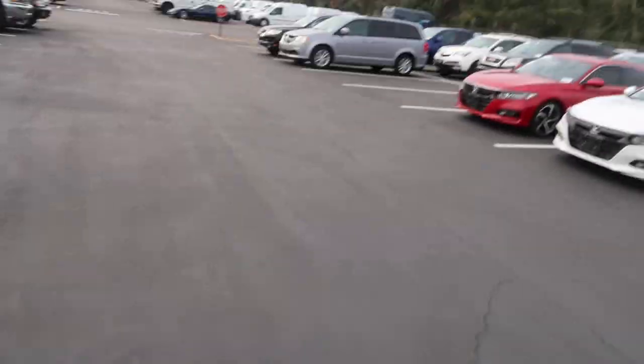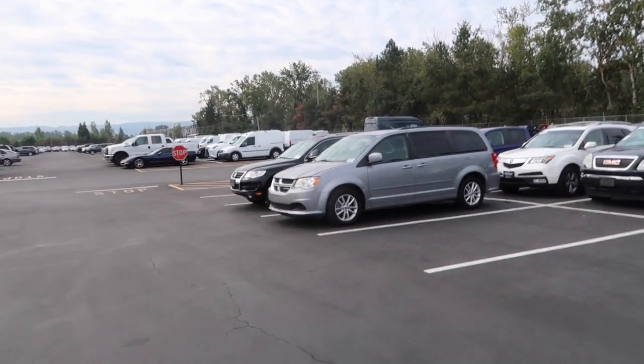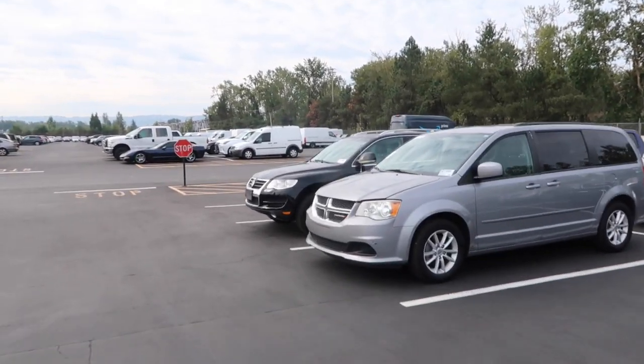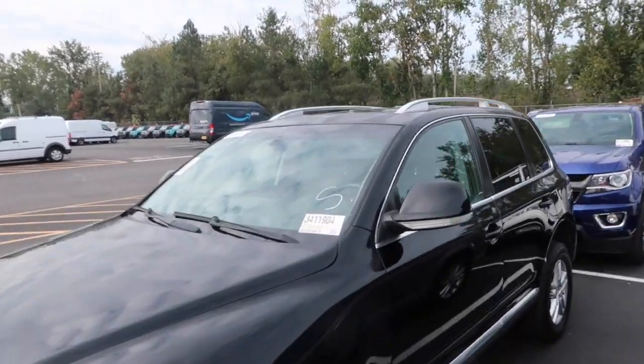We're looking for a black Touareg. There it is. Hiding right behind this minivan. And I'm sorry, I'm trying to rush along. I got a whole bunch of stuff to do. S is for sold. I am the buyer.